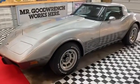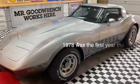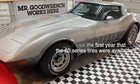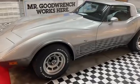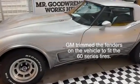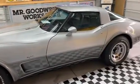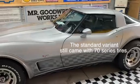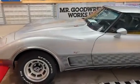This was also the first year that the 60 series tires were available. Prior to that, they were 70 series. So GM had to trim the fenders to accept the 60 series tires if they were ordered with 60 series. Standard came with the 70 series tires still.